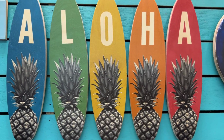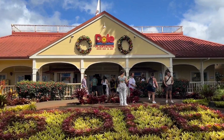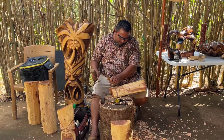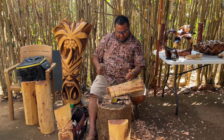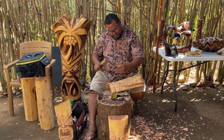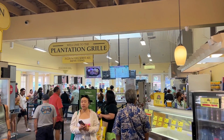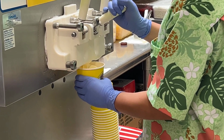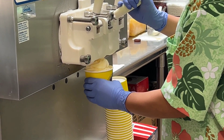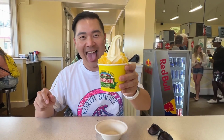So after that long, rigorous hike, I'm heading now to North Shore, to Dole Plantation. I think I deserve a treat after losing all those sweats and calories. I guess you won't complete your Hawaiian experience if you do not come and visit Dole. For me, I just need this, Dole Whip, yes. And who can resist this? It always makes me happy, with a big smile.